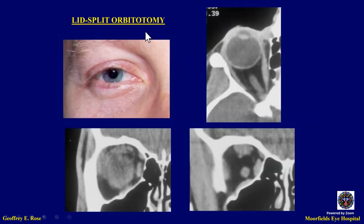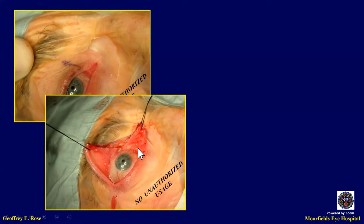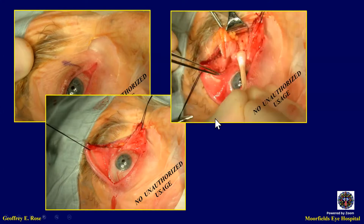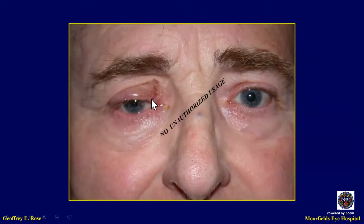Last of all, the lid split orbitotomy, I almost never use it. I don't think it has any advantage over the skin crease, but you bias it to one side or the other. I haven't found it any great benefit, but here's an example where you split the lid from the margin perpendicularly. You can get into the intra and extraconal fat planes and remove a mass if necessary. And it heals up pretty well and doesn't tend to cause a problem. But again, I don't use it because I don't think it has any real advantage over the skin crease incision.